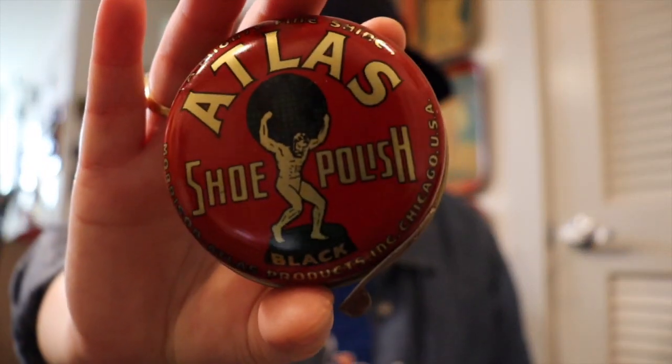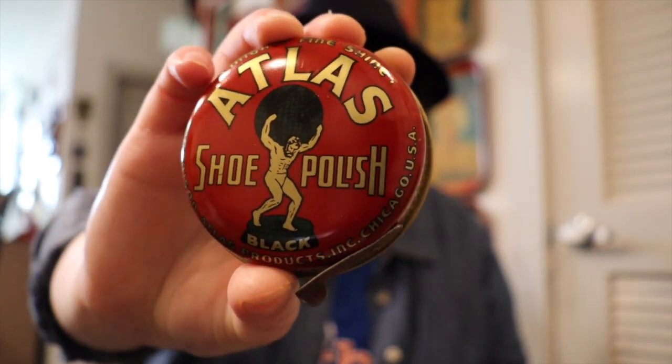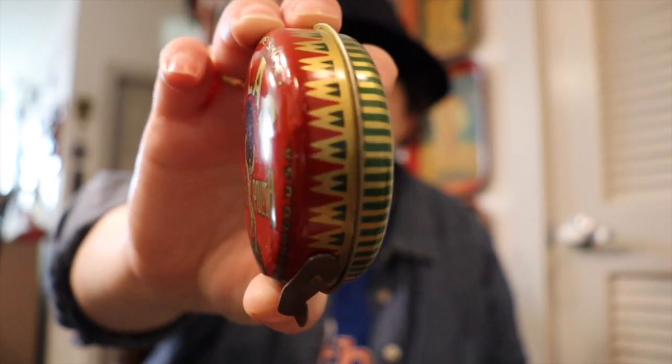I also picked up 2 shoe polish advertising tins, and these are ones that I have been wanting for a long time but have never found in the wild, and so I was so thrilled when they had these for sale at Eco Relics. The first one is Atlas Shoe Polish. This is from the 30s or 40s, and it is in fantastic condition. I love any old advertising with the globe. I just think that is so cool, and it's got the fabulous graphics.